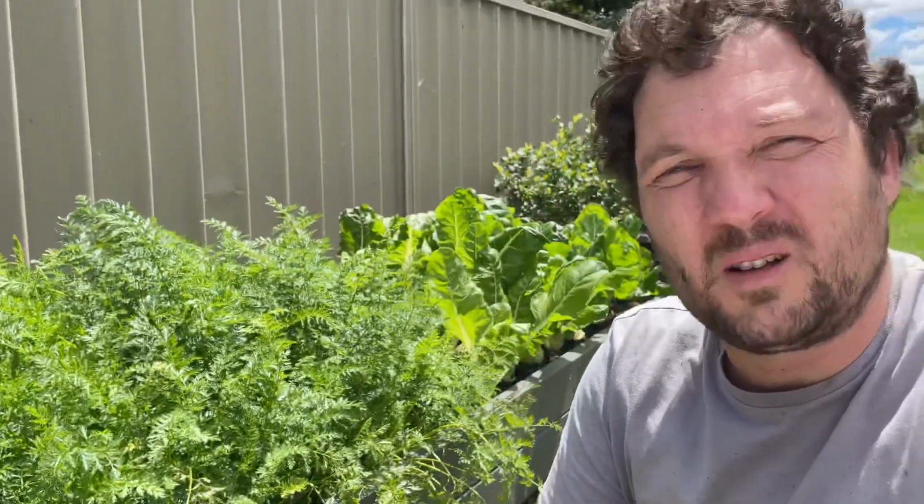Let's pick some carrots. So I'm not gonna pull all the carrots out, I'm just gonna get what we need. In the back there I have pulled out my onions, which are curing at the moment. I'll get that bed ready, and half of it will be carrots again and the other half will be tomatoes. So let's pick a few and see what we get.